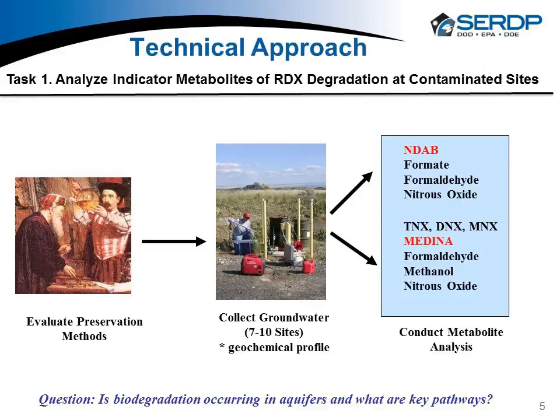So we had four main technical objectives, and this is what I will ultimately present results upon. The first was to analyze indicator metabolites of RDX at sites. We started out looking at methods to preserve some of these different metabolites. We collected groundwater samples from, I think it ended up being a total of 44 wells from several different sites. Then we looked for different types of metabolites that you can get during RDX degradation. The key question here was, is biodegradation occurring in aquifers? And if so, what are the key pathways occurring for RDX?